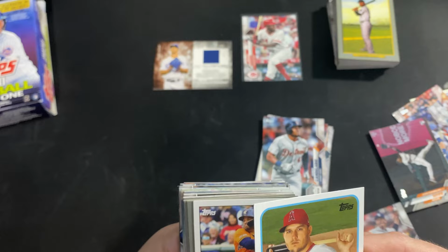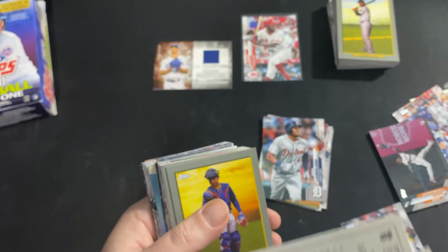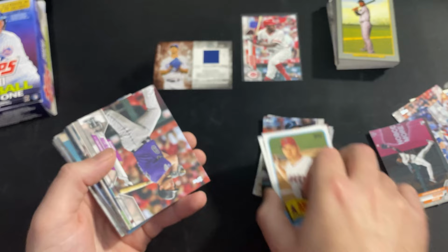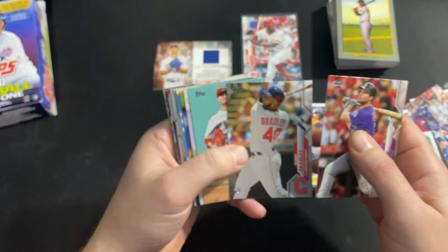Mike Trout. Throwback. Jose Altuve. Eloy Jimenez, but not the rookie. Not his rookie year. Last year was his rookie year. So, set these aside. Let me set that Trout aside. Trout's always going to sell well. Bobby Bradley. AJ Puk.